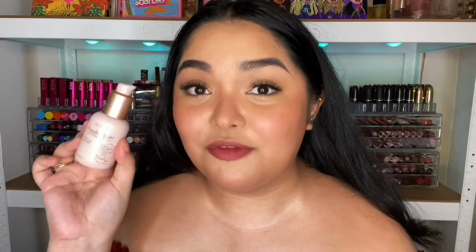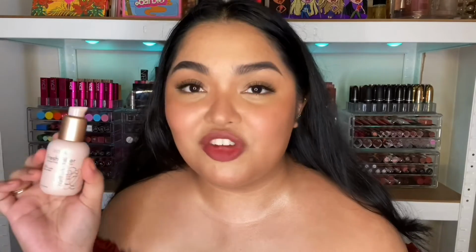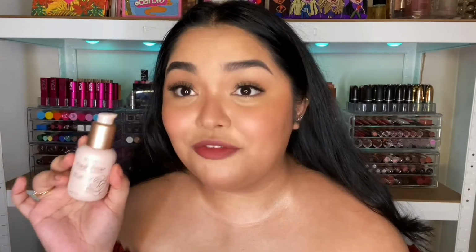So let's move on to base products. First and foremost, the foundation that I am currently using right now. This is my current obsession. This is the Detail Cosmetics Fresh Filter Foundation. I'm using the shade Cashew, which is the mid shade out of their 5 shades. And as you can see, it gives my skin a nice dewy glow. Super ganda. Maganda din yung coverage niya.